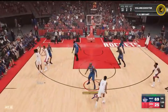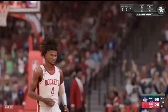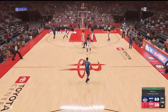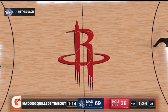Outside, Green from the arc. It falls through, making him 6 for 11 in the game. Perfect dime drop that time. Nice execution of the bounce pass. Now a timeout called by Miami. They're up by 41. 1:35 left to play in the final quarter.